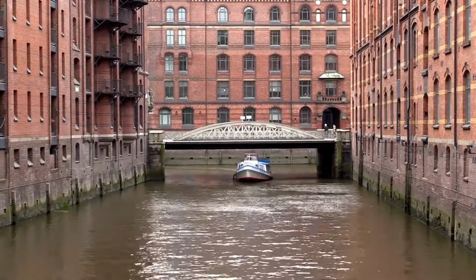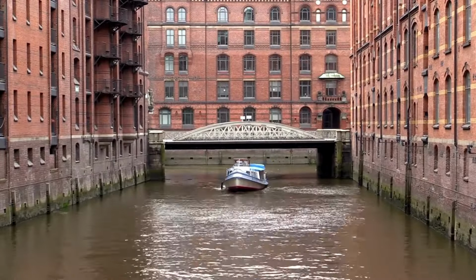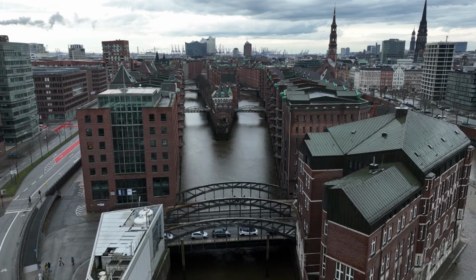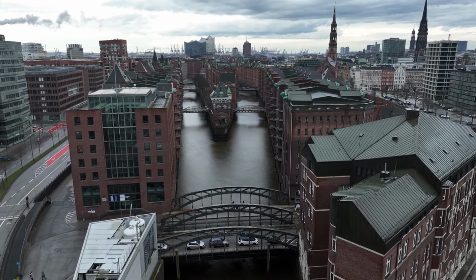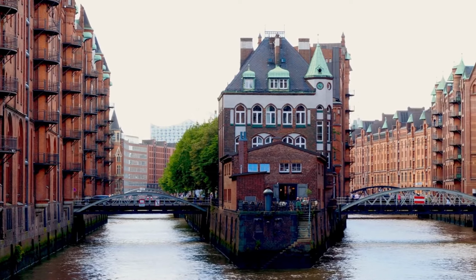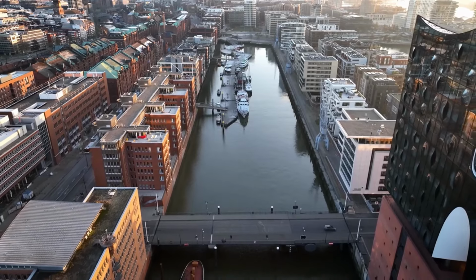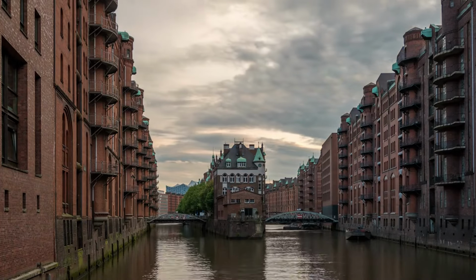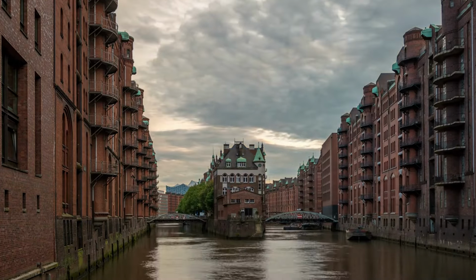Boat tours provide a unique perspective from the canals, especially beautiful at night when the warehouses are illuminated. If you prefer to explore on your own, Speicherstadt is very walkable. Don't miss the views from the many bridges crossing the canals. For the best photo opportunities, visit during the blue hour just after sunset when the buildings are lit up but there's still some light in the sky.